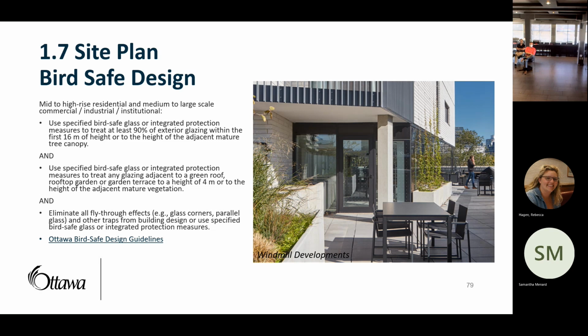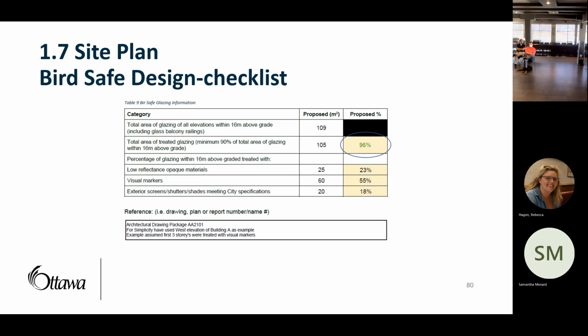as well as eliminating fly-through effects. So for those corner buildings, or if you had a pathway that's all glazed, you'd have to consider that fly-through risk for birds. And then the documentation for this is identifying what your glazing areas are and which areas are getting treated to demonstrate you're hitting that 90% number.